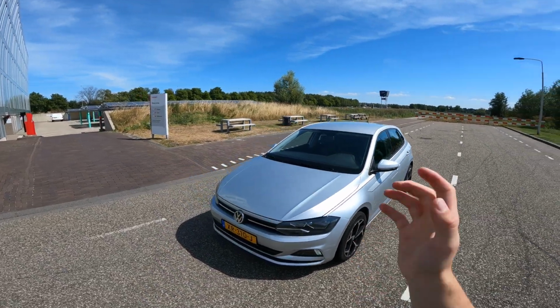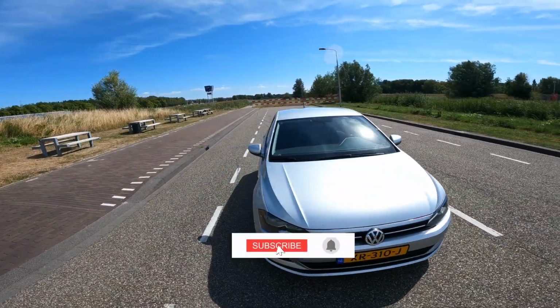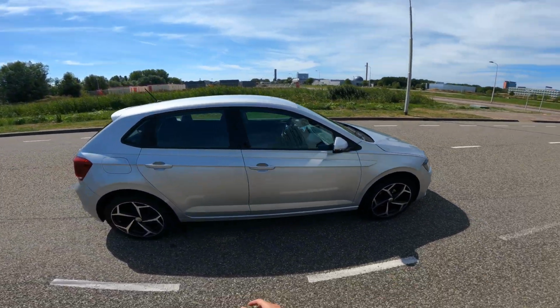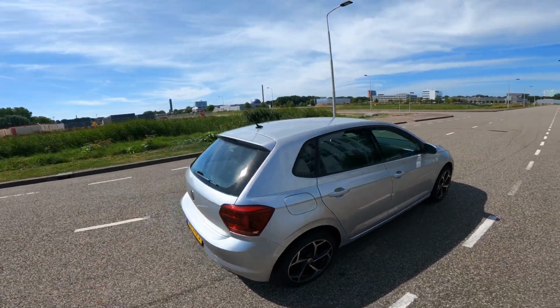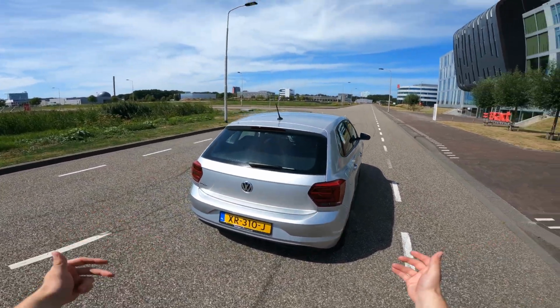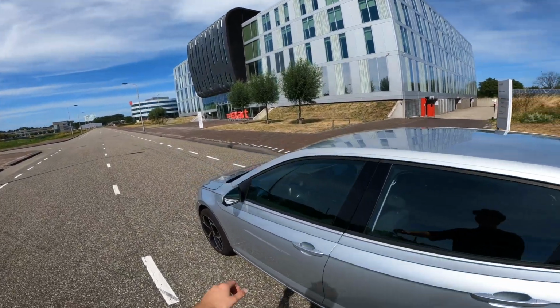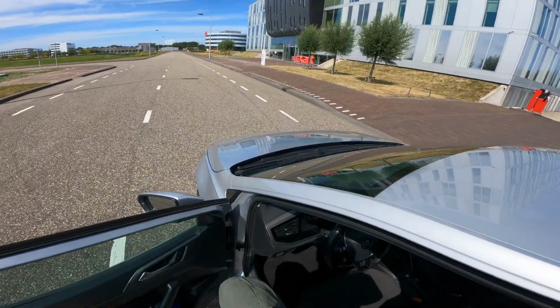Today we have this Volkswagen Polo out of 2018. Today we're going to POV drive this car for you, and I'm very curious what this car is like when driving. So let's go ahead.